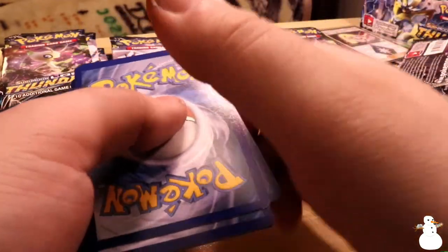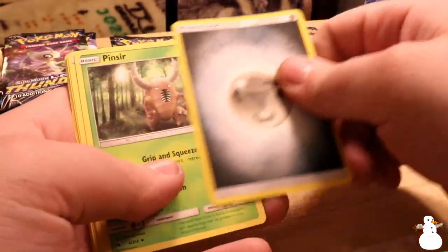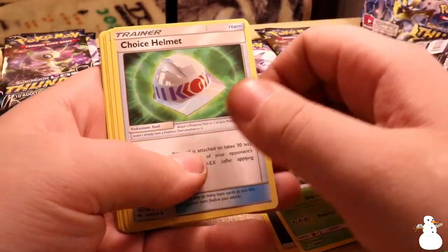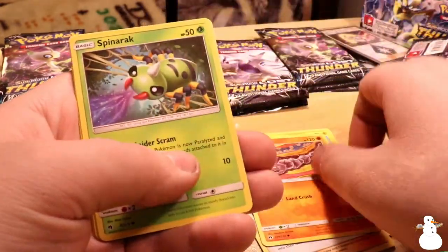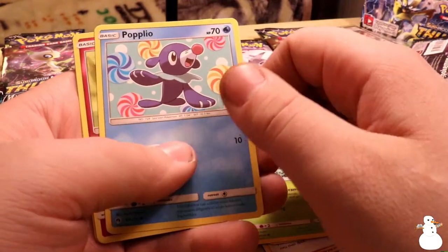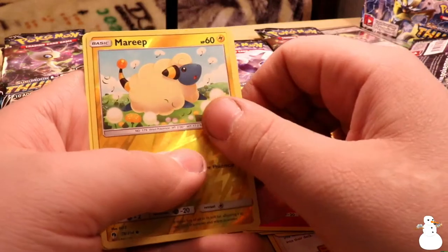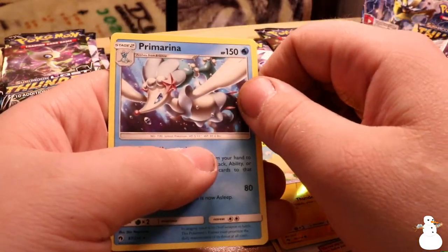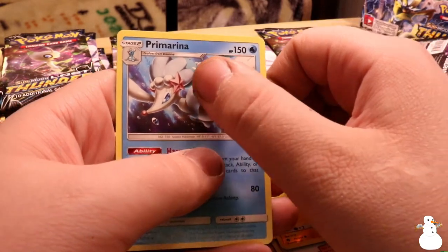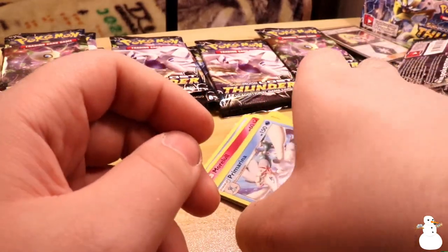1, 2, 3, 4. All right, here we go. We have Energy, Pinsir, Choice Helmet, Morty, Blitzel, Onix, Spinarak, Popio, Morlul, Reverse Holo, Mareep, and a non-holographic Prime Arena? I don't know. I try.